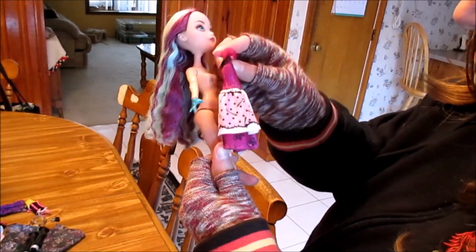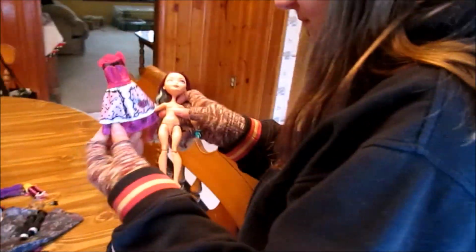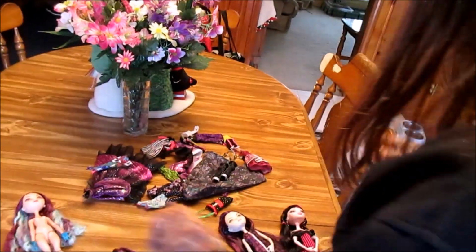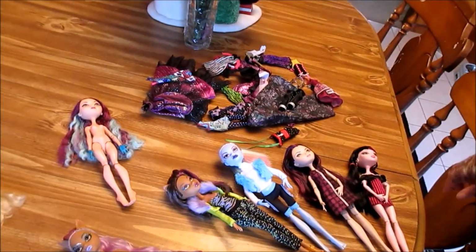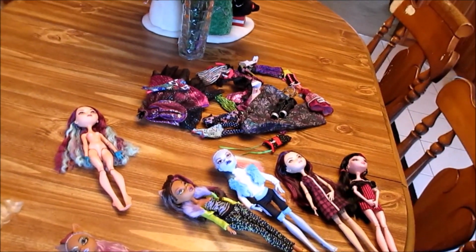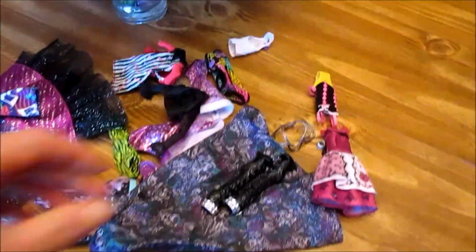And this is one of the dresses we got online. Yep. And we're gonna put this on her because it's Ever After High, and it's Fantastic Party Briars. We got 3 lots in total. One of them's not here yet. There was the one with Apple, who was brand new, and 2 Raven outfits that were really, really nice. And then there was a lot of assorted Monster High clothes, and that Briar dress, which is over there. And it had a lot of clothes.